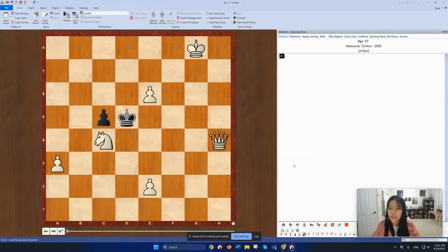This was the puzzle for April 17th. It was composed by Alexander Oshker in the year 2000. Again, all the puzzles in this series are white to move, mate in 2. If you want to try to solve this puzzle for yourself, then go ahead and pause the video here.